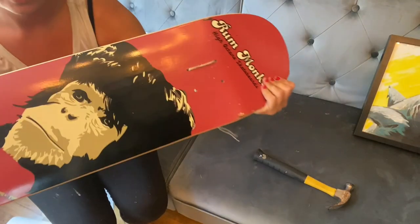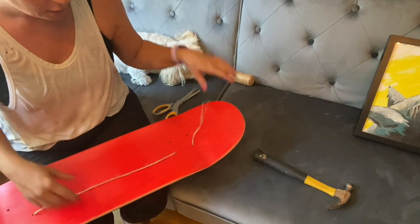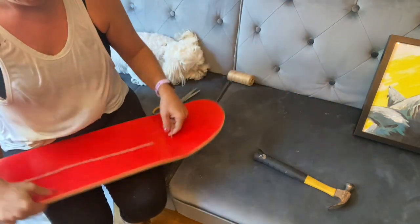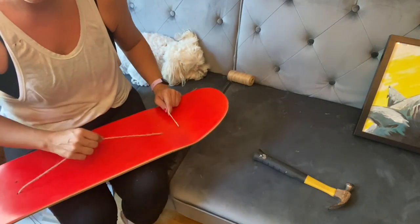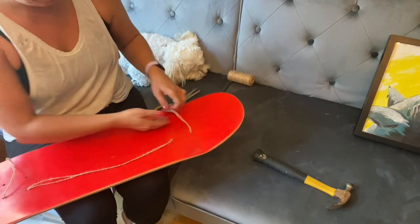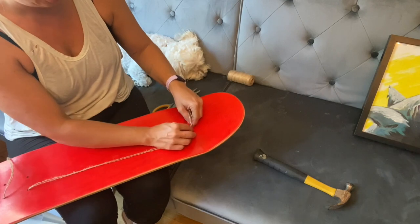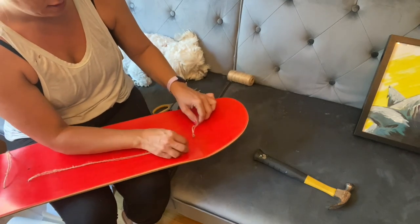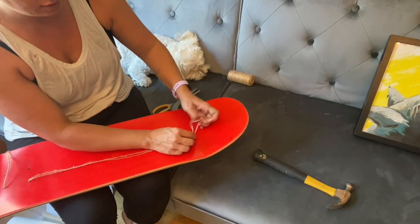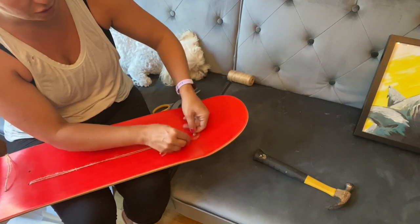Okay, so I used double of the twine, so it was a little bit thicker, and put it through the holes as so. And then I have a big piece here, which is where I'm gonna hang it from. And now I'm just gonna tie some knots here, so it's extra tight and secure. I'm probably gonna use a few knots just to be safe. Extra secure.